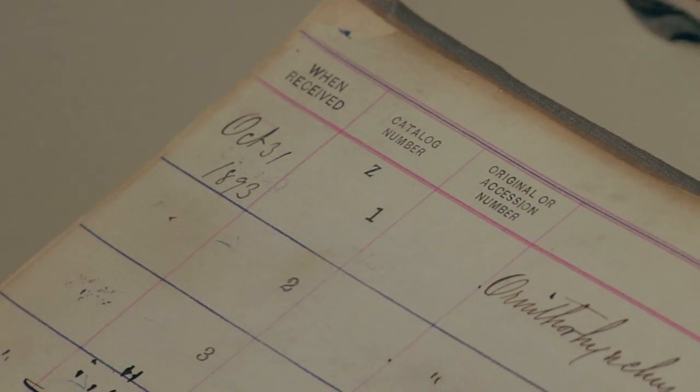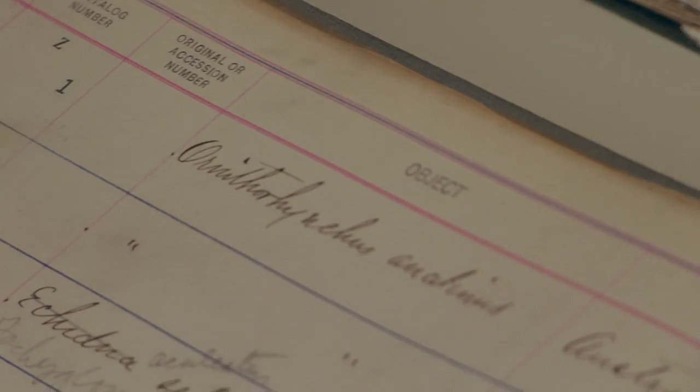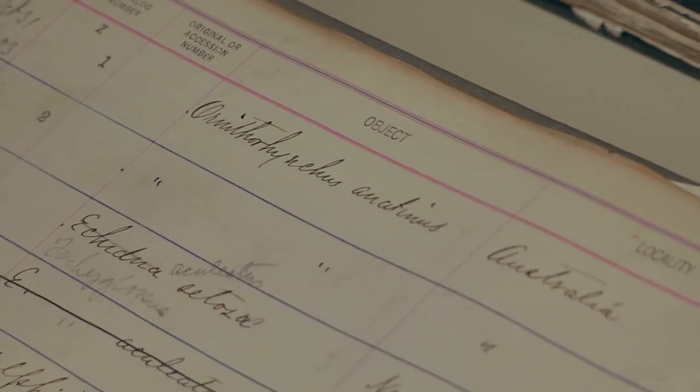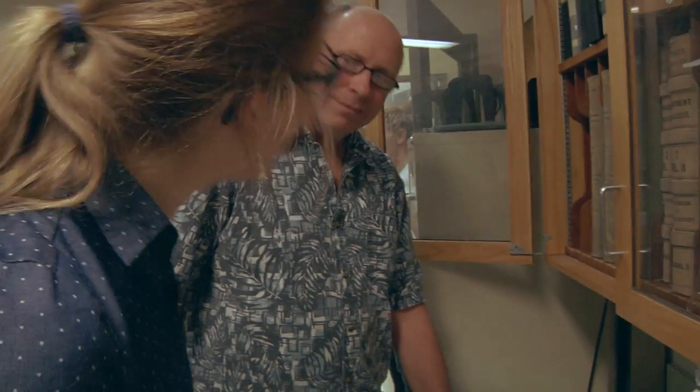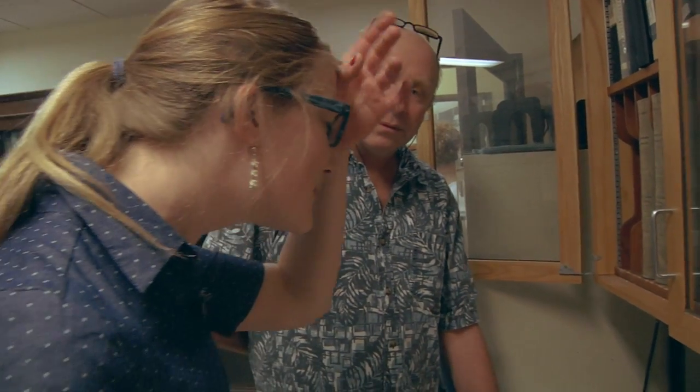That's Halloween. Excellent. And what is that one? Ornithorhynchus. Duckbill platypus. That is the first one in all of the Field Museum, a platypus? Mammals, yeah. Are you serious? I kid you not. What are people even doing with the platypus in this place at that time?